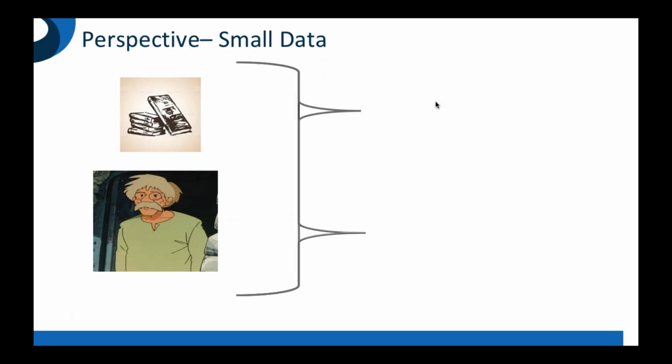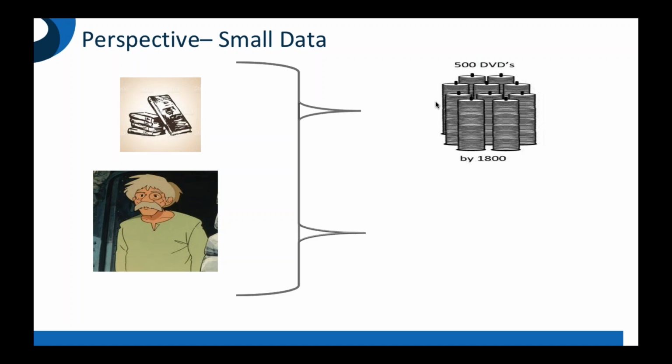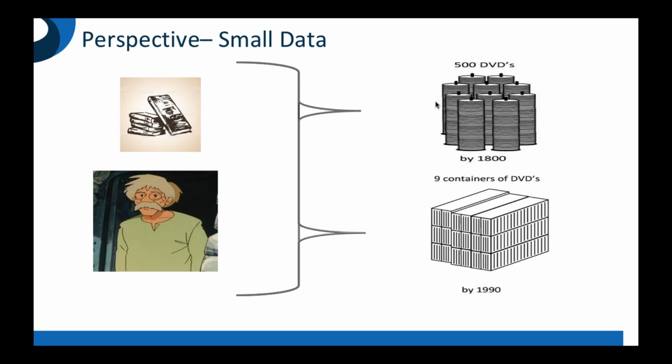During those periods, if you had DVDs which store about 4.7 GB worth of data per disk, you would have been able to fit the complete data in the world in a few days. As shown here, by the 1800s, you would have needed just about 500 disks, whereas by the 1990s, the data in the world grew to a container load of DVDs.